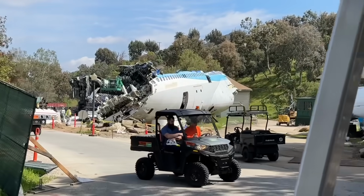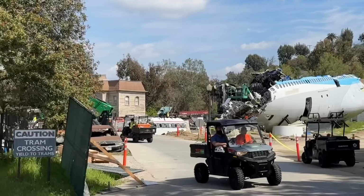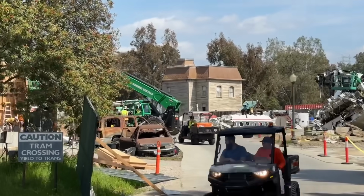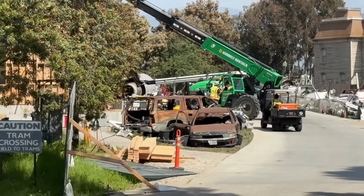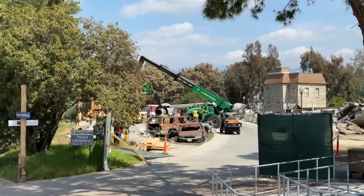Now, the next location we're going to is from one of the most famous producers, directors, award-winning Mr. Jordan Peele. This here is Falls Lake.